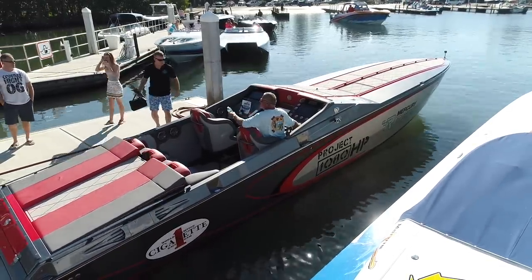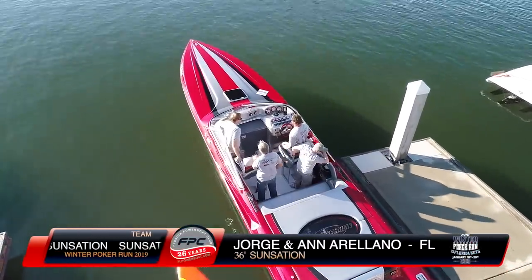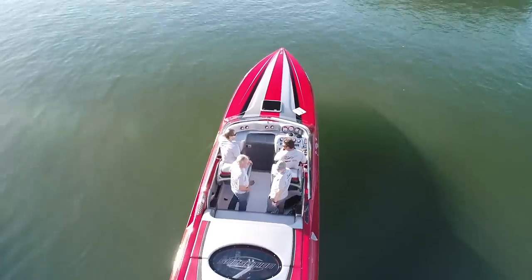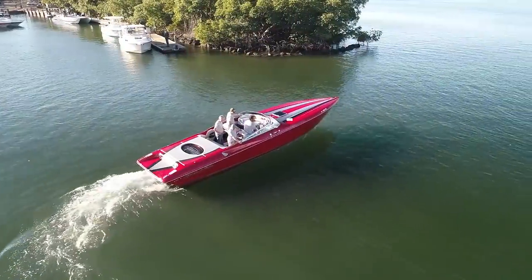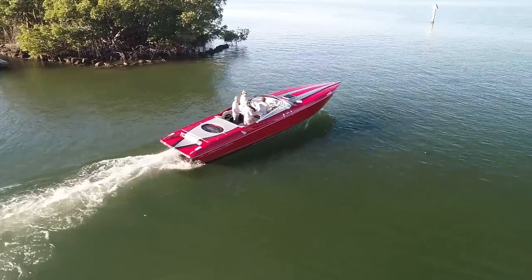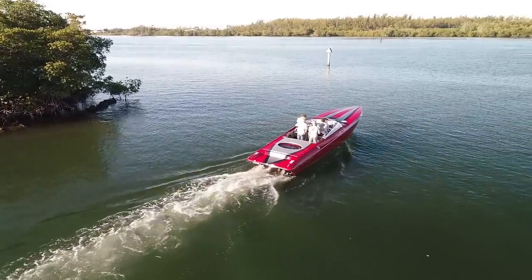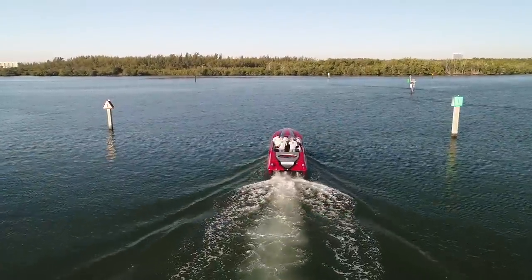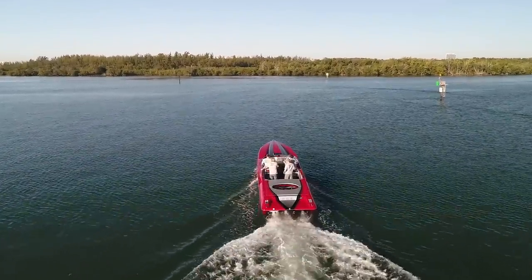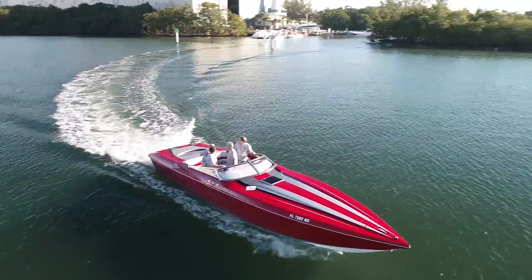Let's talk a little bit about today's run, which will be a total of 20 boats, including George and Ann Ariano in their Sunsation 36. By the way, twin Mercury Racing 540 EFIs, the identical power situation to what we have here in Project 1080. I did get a chance to ride with George on a recent event, maybe a year earlier, and I really got to see how well these 540s ran with this 36-foot V-bottom. And it's really what convinced me to go ahead and decide on 540s, plus a little bit of the bling factor that goes without saying.